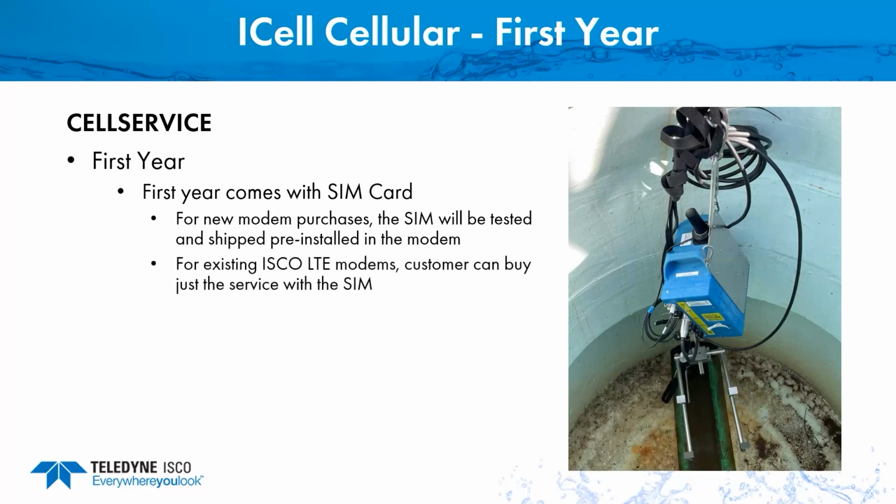If you have existing ISCO modems, you can buy just the SIM card as well. You don't have to buy iSell with every purchase of new equipment. If you already have equipment, you can buy iSell for your existing equipment.